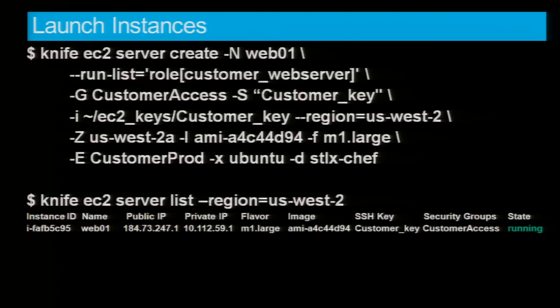So once we hit return here, it's going to do some API calls to Amazon, fire up that system, wait for SSH to come up, then SSH into that system, bootstrap Chef, and then run this process of convergence where it's going to install all of the various components that it needs. And hopefully, if we've done everything right, it just comes up and we're happy campers.